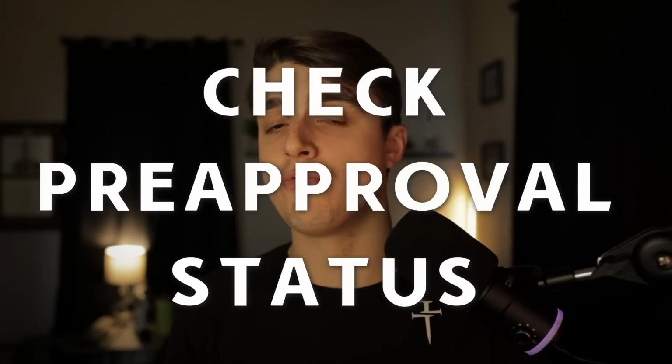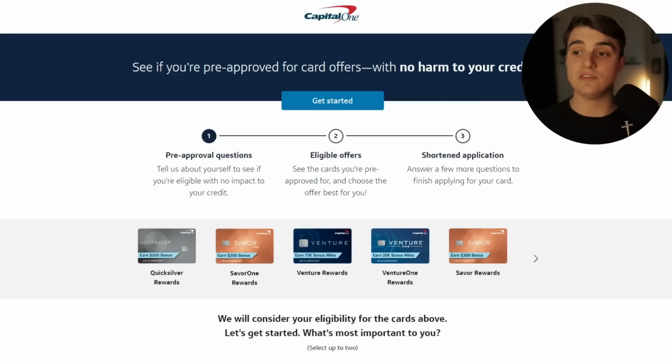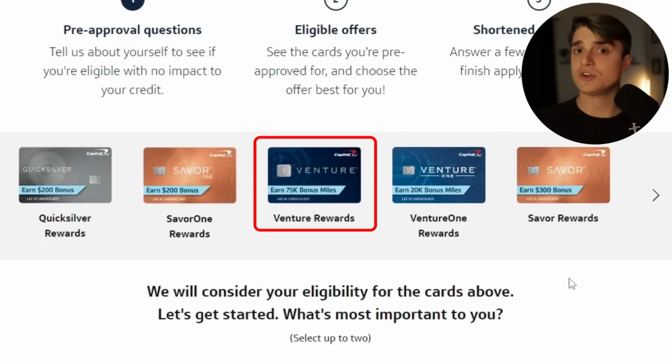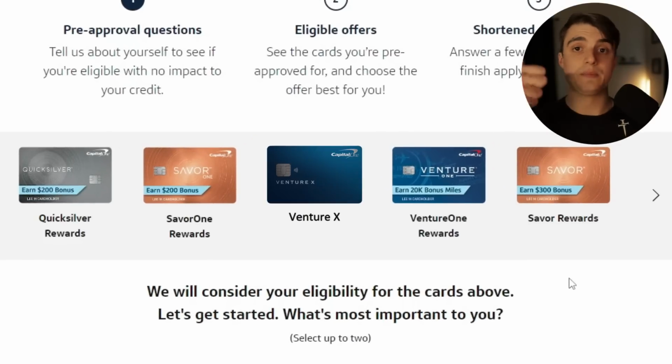Now, the first step in this entire application process, at least how I would go through it, is to check to see if you're pre-approved for any Capital One credit cards before you dive into the actual application. The way you can do this is just by searching up Capital One pre-approval credit cards online, and you'll be brought to this page where you can see if you are pre-approved for all of these different credit cards that they offer, except for the Venture X actually. From what I've heard though, if you are pre-approved for the Venture Rewards card, you are very likely going to be approved for the Venture X as well, since that's just the step up from the Venture card.